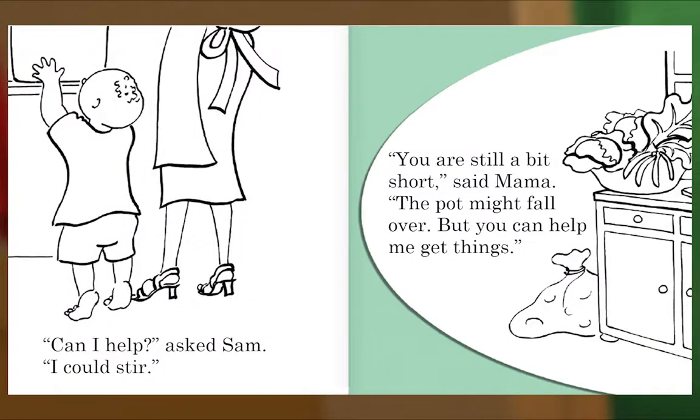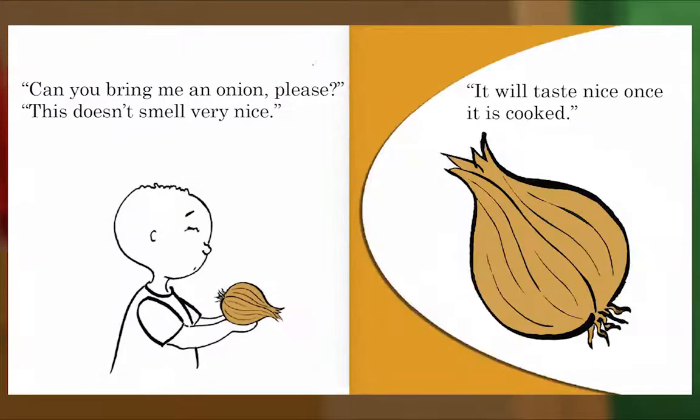"Can I help?" asked Sam. "I could stir." "You are still a bit short," said Mama. "The pot might fall over. But you can help me get things. Can you bring me an onion, please?" "This doesn't smell very nice." "It will taste nice once it is cooked."